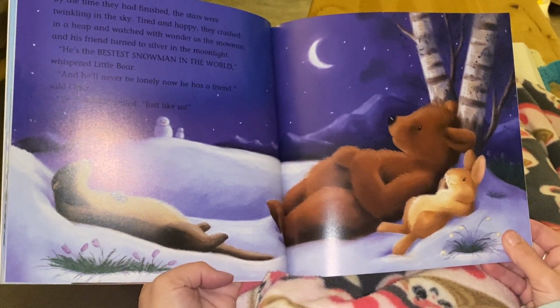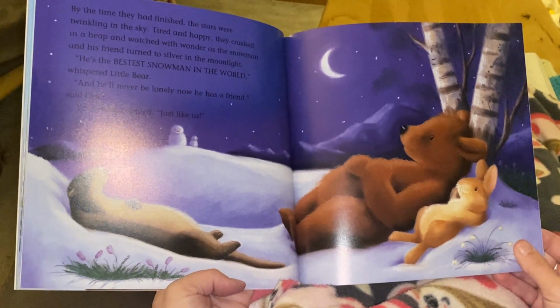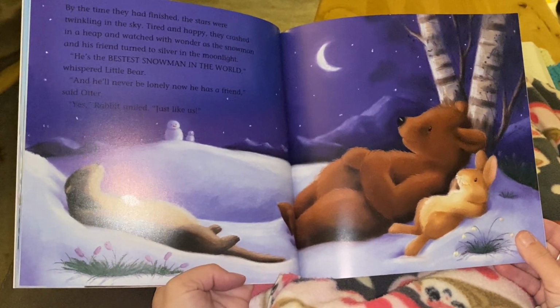"And he'll never be lonely now. He has a friend," said Otter. "Yes," Rabbit smiled, "just like us."